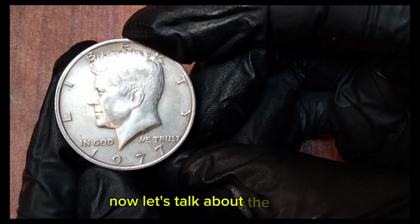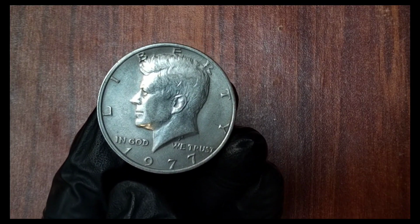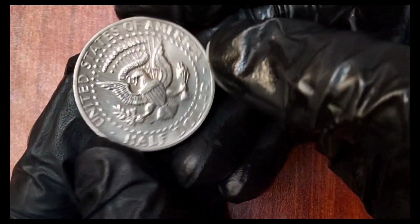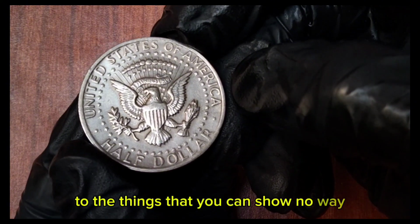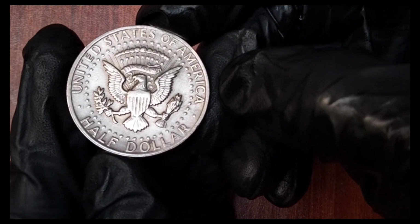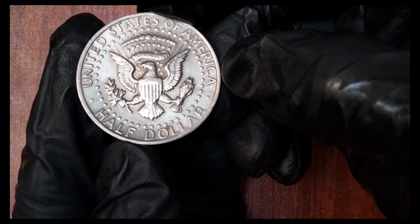Now let's talk about the value of the 1977 half dollar. In circulated condition, these coins are typically worth their face value of 50 cents. However, uncirculated coins, which have never been used in transactions and show no wear, can be worth more. An uncirculated 1977 half dollar might fetch between $1 and $5, depending on its condition and mint mark.